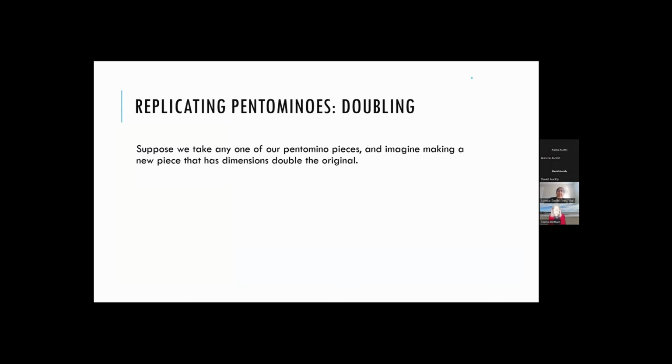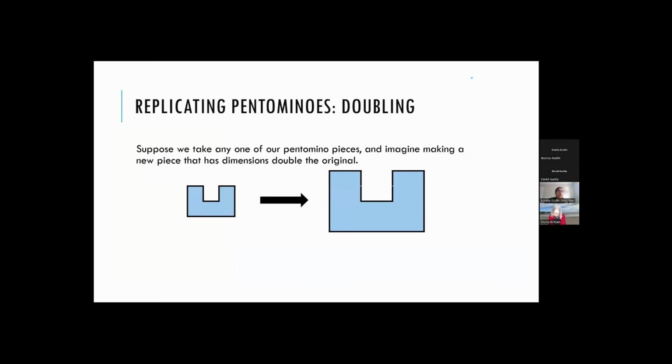Another activity is replicating pentominoes, so doubling. I'll explain what I mean. Suppose I take any one of my pentomino pieces and imagine making a new piece with dimensions double the original. I'm going to start with this U or C-shaped pentomino, and I want to make one that's twice as big. How many pieces am I going to need to do that? The size of my edges is double what it was before. What's going to happen to my area, and how many pieces would I need to fill in this big piece?